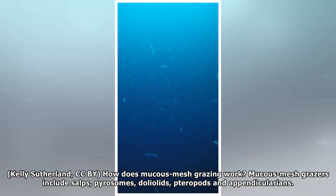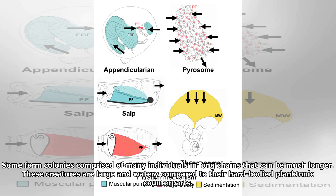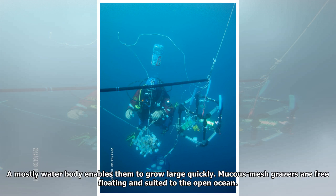Mucus mesh grazers include salps, pyrosomes, doliolids, pteropods and appendicularians. They are typically centimeters in length, roughly spanning the size of your fingernail to the size of your hand. Some form colonies comprised of many individuals in long chains that can be much longer. These creatures are large and watery compared to their hard-bodied planktonic counterparts. If you stepped on one, it would squish, not crunch. A mostly water body enables them to grow large quickly.